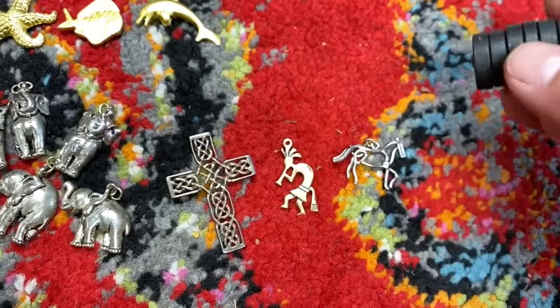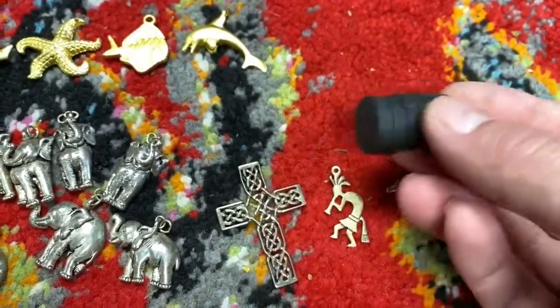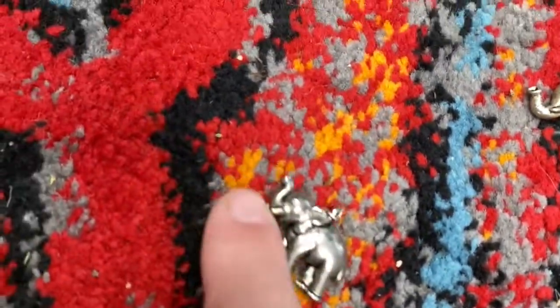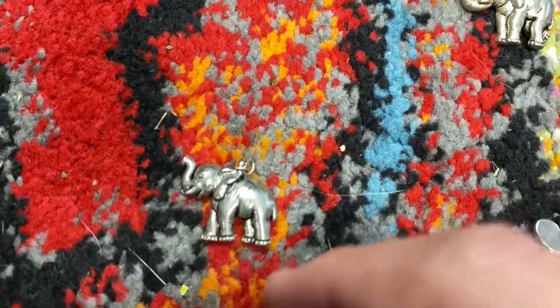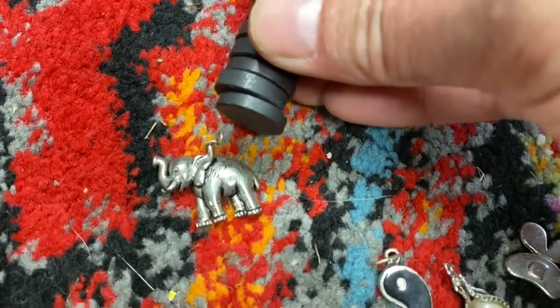Is the horse magnetic? No. Is the other one magnetic? No. No. No. Well, here's the deal. So, I think that these charms are silver, but I think that the rings are not. So here we go. If I start from this side over here and I try to grab it, nothing happens. But if I come over, look at that. Do you see it move?